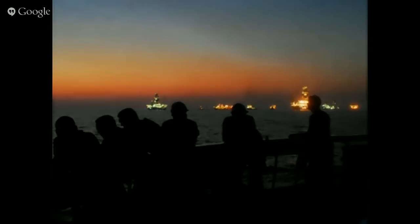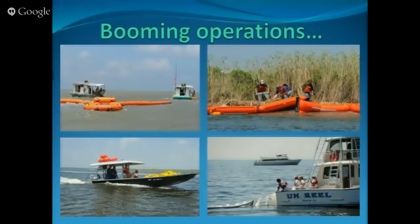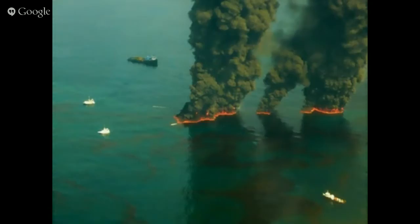What happened was, when we heard about the disaster, those of us here in Georgia, let me back up. This is boom operations. This was the first attempt; before the oil hit the shore, they started these boom operations, the orange things you see there. And they used local fishermen. That boat, the Unreal in the bottom right corner, kind of was ironic to me. The booms were a partial attempt.